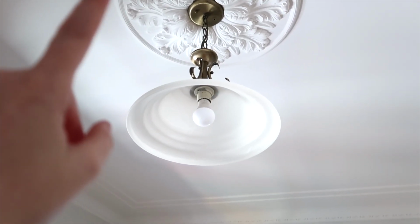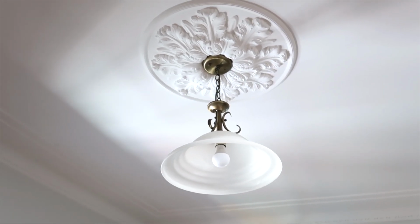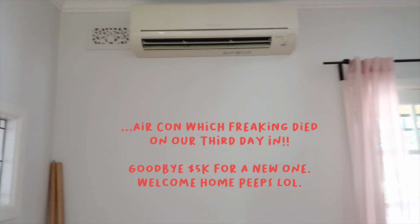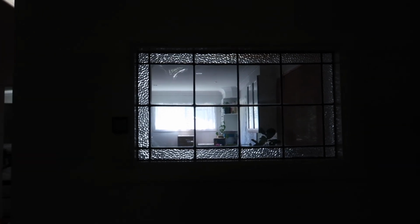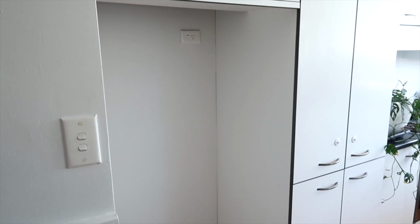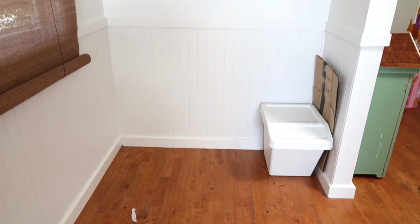And I have bought a new lamp shade off Marketplace, which I'll show you in a second too. I also love that it has air conditioning, which is awesome. You might be able to hear it, it's a bit noisy. And then it has this random little stained glass window that looks from the front room into the kitchen, which is really cute. However, our fridge will not fit in the fridge hole because it's a double door fridge. And so we will have to cover the window, but it's good that there's a spot there for the fridge anyway.